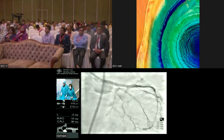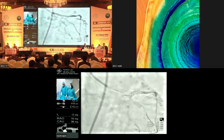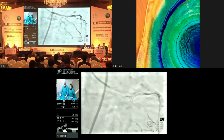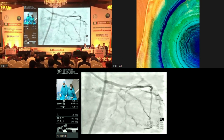Now here, with the two, we have not managed to open up that vessel that much. Do we go for a larger sized balloon pre-dilatation? I'm not sure, because we might end up with dissections, and you don't really want a significant dissection there.